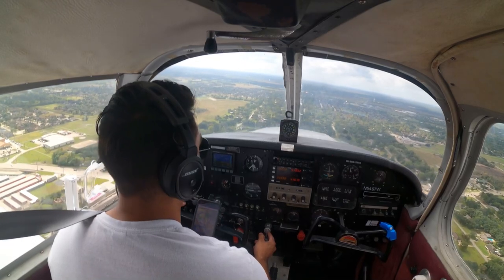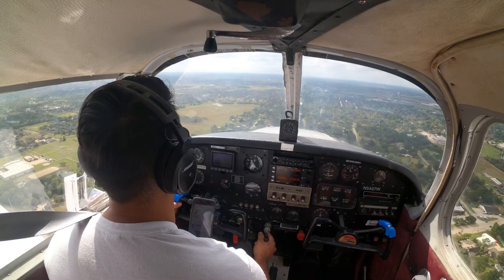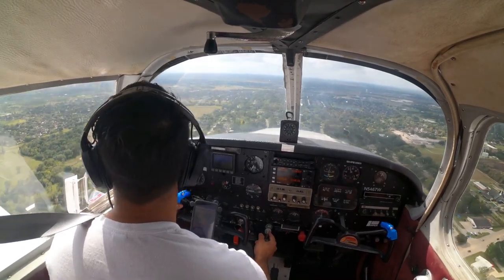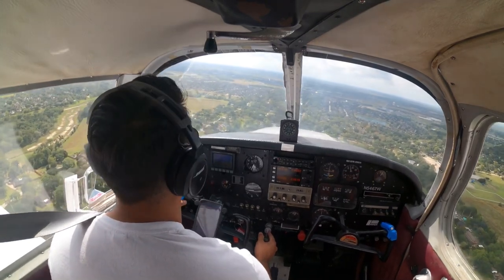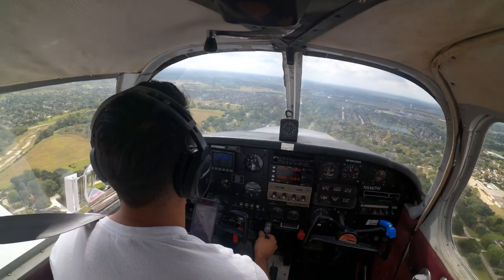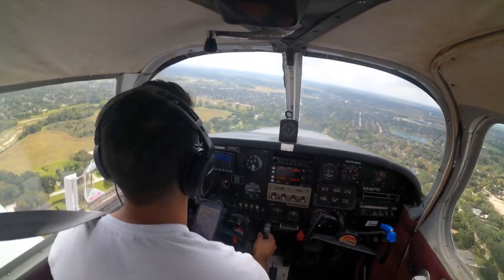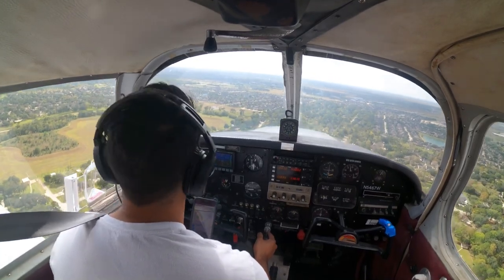This wasn't my best traffic pattern. All the turns weren't as sharp as they should have been, and I actually should have kept the traffic pattern a lot tighter. I was pretty close to drifting into the Bravo airspace, so it being my first traffic pattern, after that I try to keep it pretty tight. Especially, you want to always practice your traffic patterns where if your engine goes out, you can always make the runway.